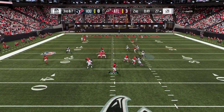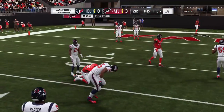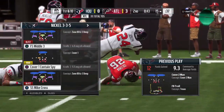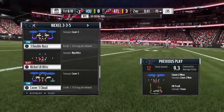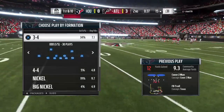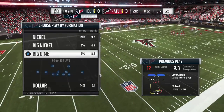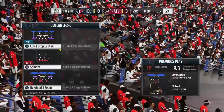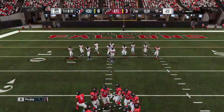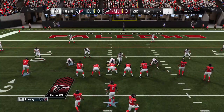On 3rd down, he finds Coleman. And taking it to the 15-yard line before he's brought down. They give him 12 yards and a 1st down. A first chance in the red zone for the Falcons now. They've got a 1st and 10 at the 15.